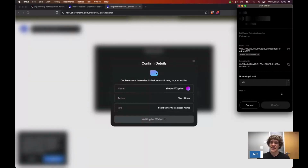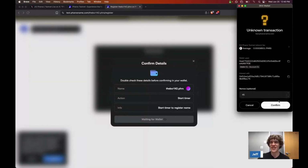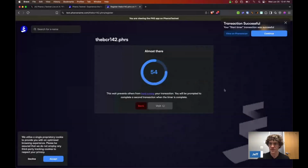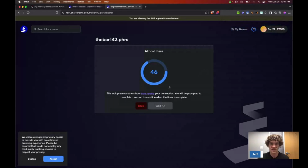Yeah, with these testnets, you gotta have a little patience, man. You gotta have a little patience because they can be quite frustrating if they don't work properly. Okay, so there we go. We'll have to complete a second transaction once this timer is done.